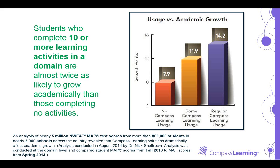But those students who had regular Compass Learning usage and they completed at least 10 learning activities in each of those MAP domains saw 87% more growth than those who had no Compass Learning usage. 14.2 points is the difference between their fall and their spring MAP test scores. So we're really excited to see how our program can help with that academic growth as measured with the MAP test. We've been a partner with NWEA for many years now. We're really excited to see that our program is making a difference for students who are utilizing that in conjunction with their MAP scores.